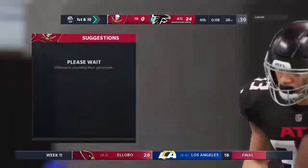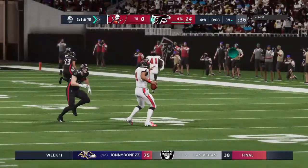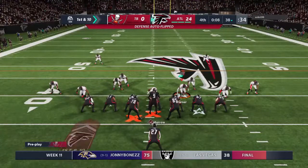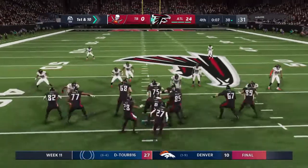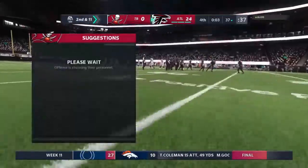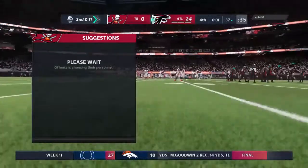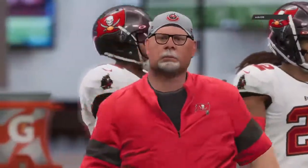The 2nd down pass. Intercepted. The Falcons. So here's a 1st and 10 at the 38. Their own 38-yard line. Burrow down to a knee, and that should be the final act of this one. So time runs out. It's a victory for the Atlanta Falcons.